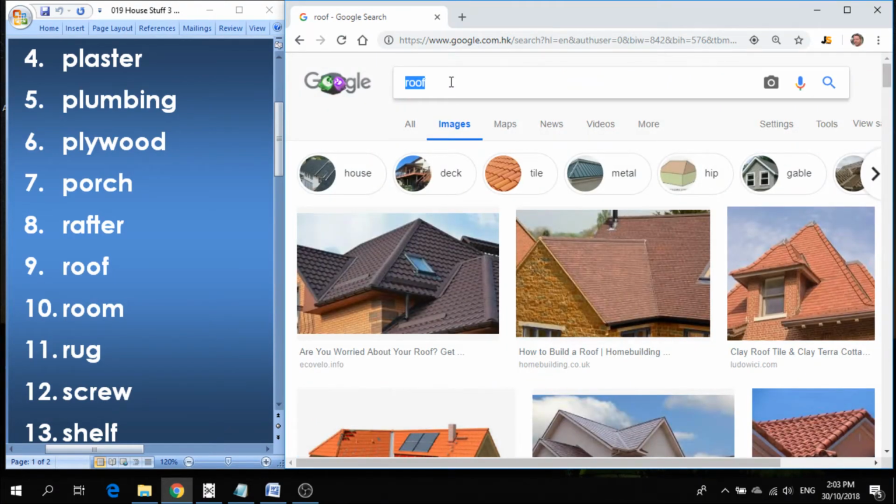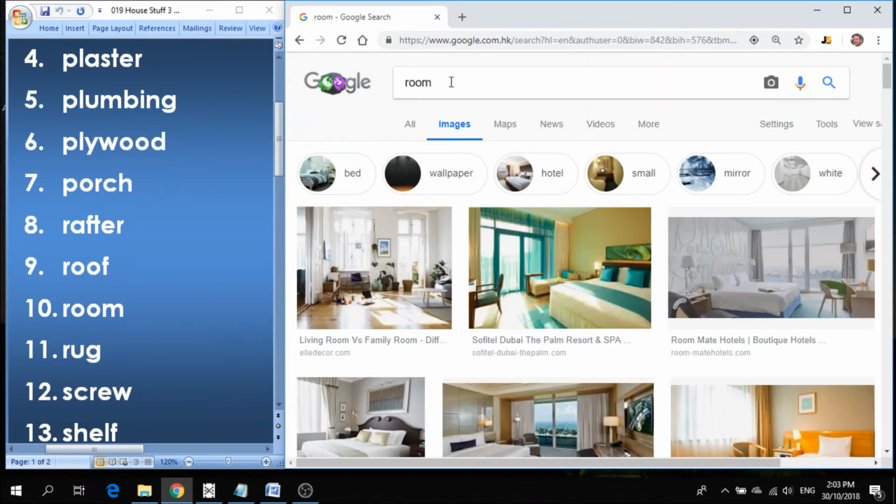Number 10 is room. So each area of the house is called a room. So you have a bedroom, living room, kitchen, bathroom. Each separate area is called a room.